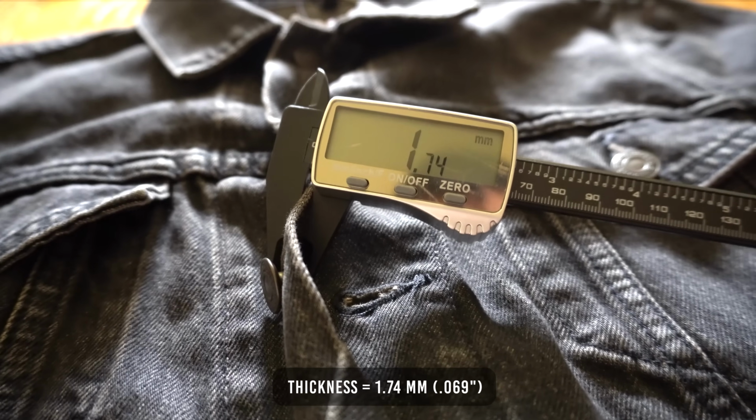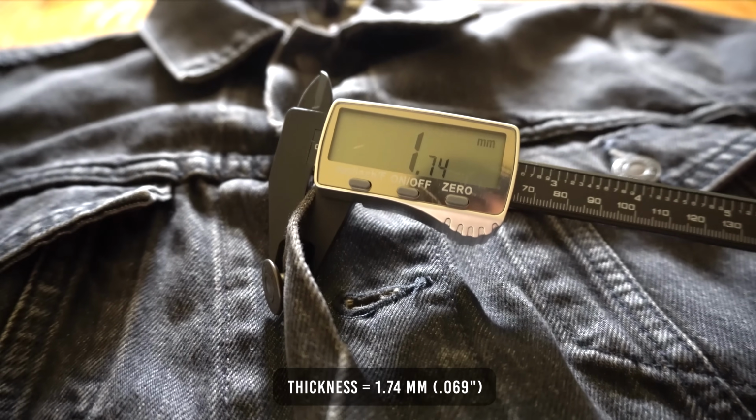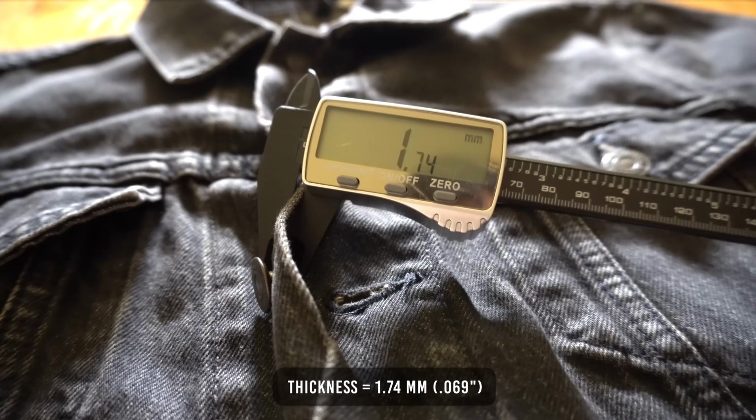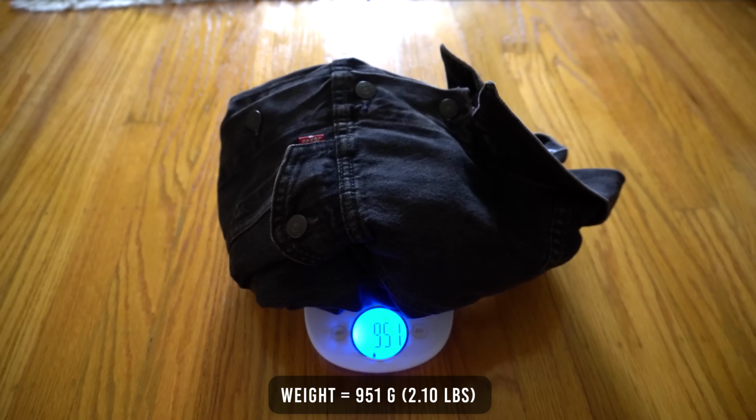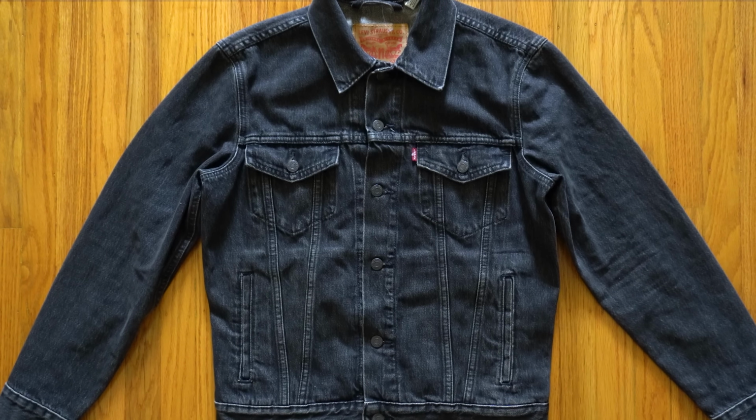The thickness measures to 1.74 millimeters, which makes it the thickest jacket out of all 6. It weighs in at 951 grams, which is the 2nd heaviest jacket behind Wrangler. Now let's talk about the features.